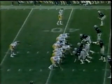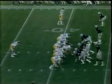5 men in the secondary for Oakland. Third down and 9. Brooks. First down. James Brooks. Monty Jackson makes the tackle. If he keeps going, he's going to have 300 yards in total offense. Speed. That was it. Speed and quickness.